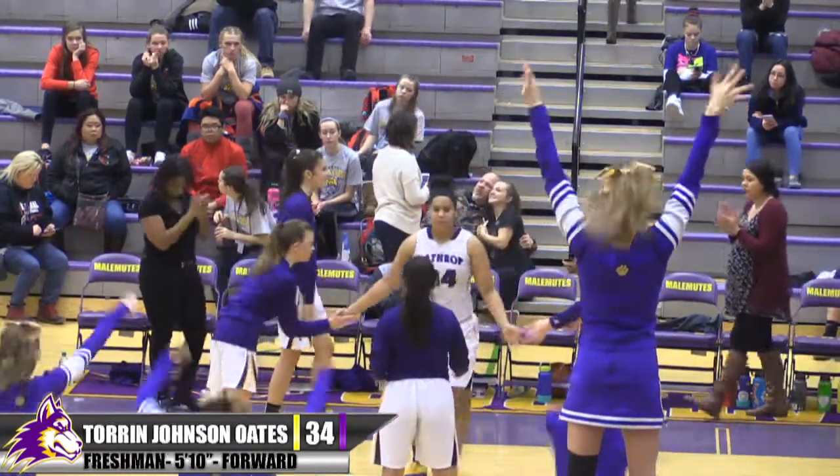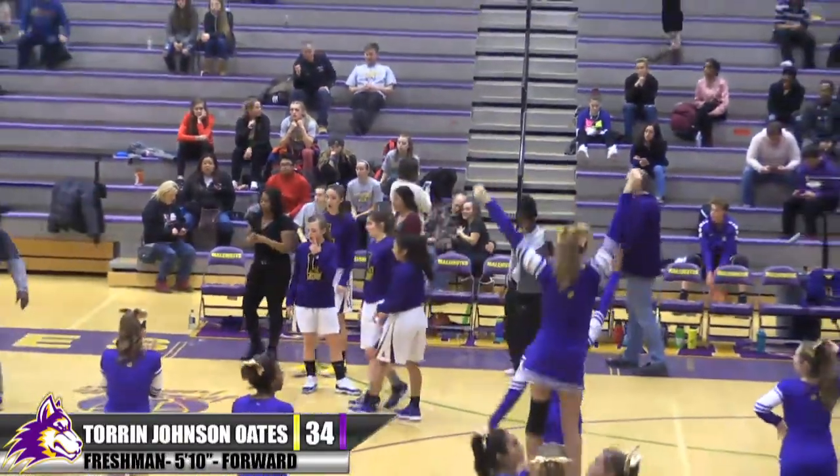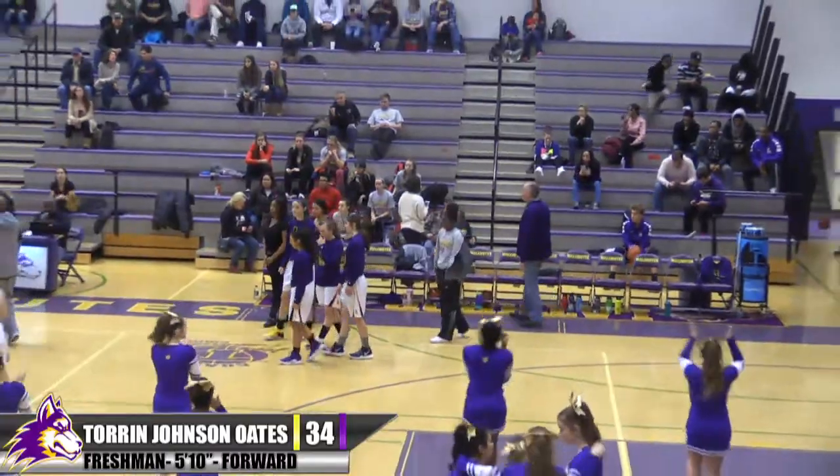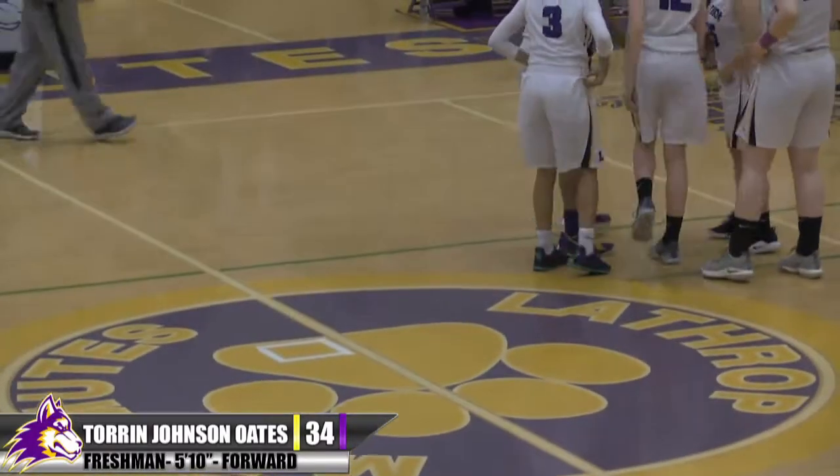Number 34, Torin Johnson Oates. She is a 5'10" freshman. Their head coach is David Stewart, and they're assisted by Chad Roberts, Marinette Martin, and Sierra Summer.